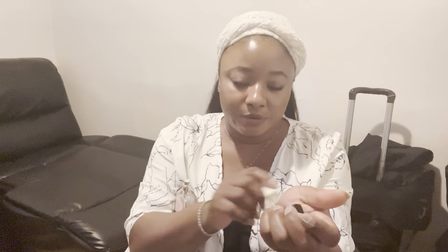Actually, layering on the EDT does help. So this is one of the ones that I will take time to compare, because this was my signature for so many years. So here's what I'll do: I'll layer the oil on my left wrist, and the EDT on my right.